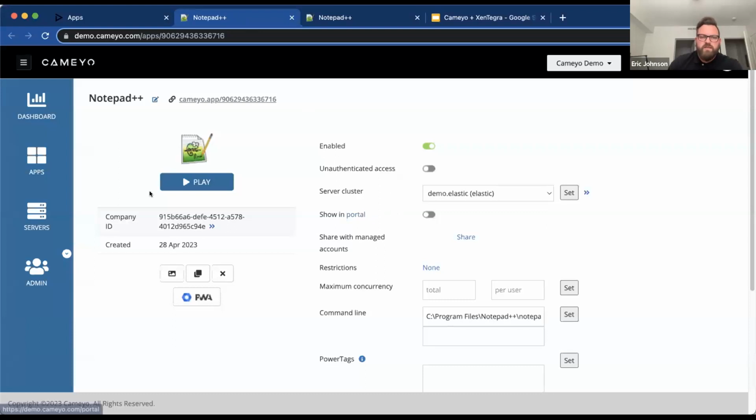There's a couple different ways to do this. I already showed you the apps view. You could push that out in a portal to the end users so they have a view where they can launch any of their applications. Doesn't even necessarily have to be a Cameyo application, could just be a SaaS app like Salesforce, for example. You have the ability to share that out through the IDP integration too. So maybe you're using Google Admin or something like that. You can push that out.